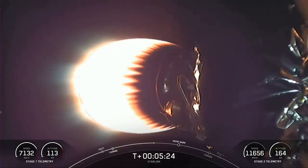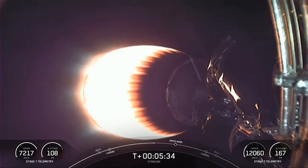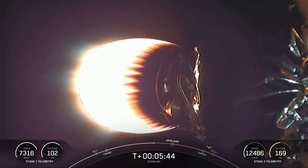And although this is the 10th time for this rocket, we first reused a normal orbital-class rocket on the SES-10 mission back in March of 2017. It just goes to show how far we've come since then. We're about a minute away from that entry burn beginning. That burn should last for about 20 seconds.